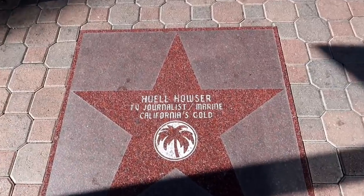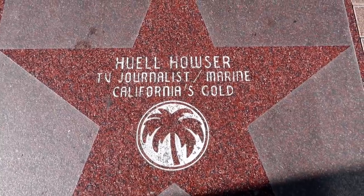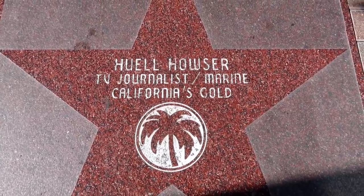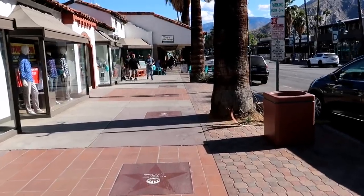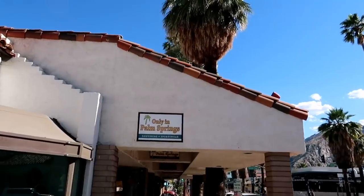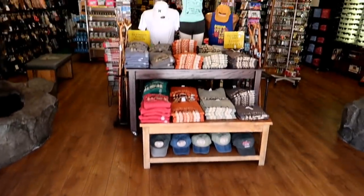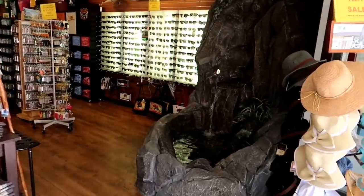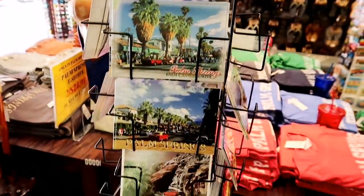One of my inspirations, I couldn't pass this one up, Huell Howser. TV journalist, Marine, and California's Gold. I'd be remiss if I didn't say, that's amazing. All right, now we got a souvenir shop called Only in Palm Springs. Let's see what they got. Waterfalls, right away. Maybe I'll get a few postcards while I'm here.